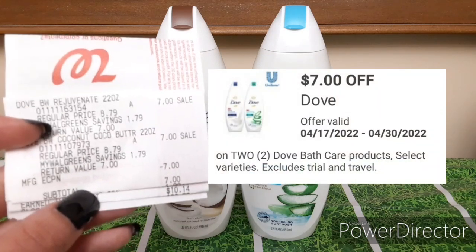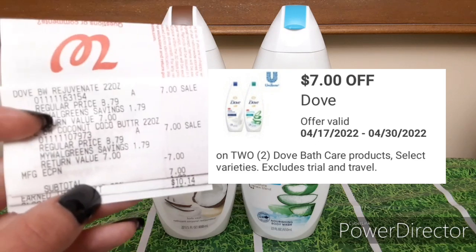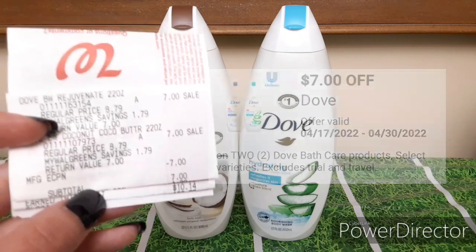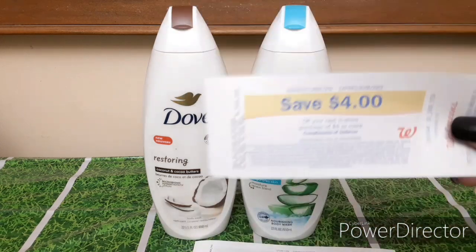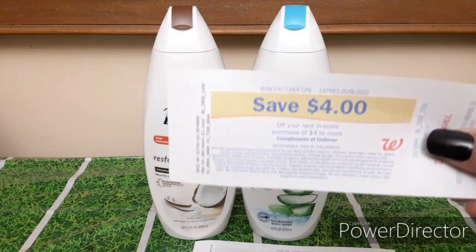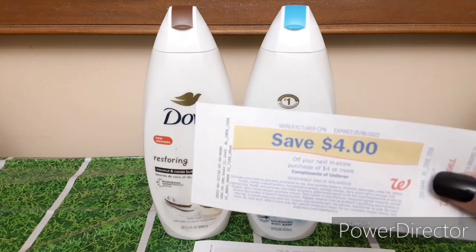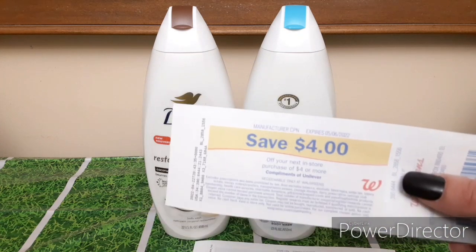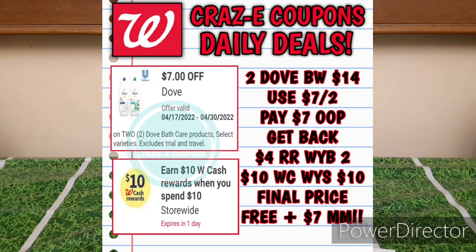So you're paying $7 out of pocket after that coupon has been applied, and I got back $10 in Walgreens Cash. So that is a freebie plus a moneymaker right there. But since this Dove body wash is on promotion for when you buy 2, you get back a $4 register reward. And it is a manufacturer register reward, so that is awesome. We always prefer these over the store register rewards, right? So I got back a total of $14, making this deal completely free plus a $7 moneymaker.